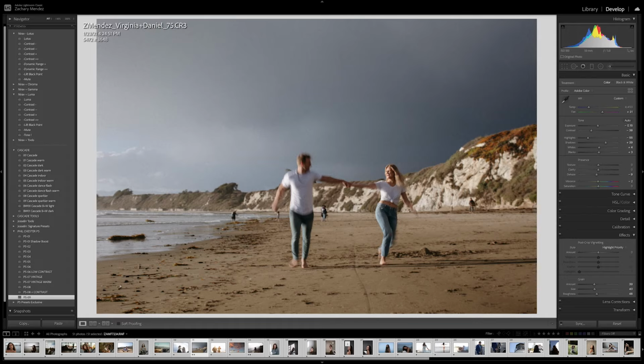So that is a before, that's an after. This is actually pretty subtle, but again, you can see what it does for the image.